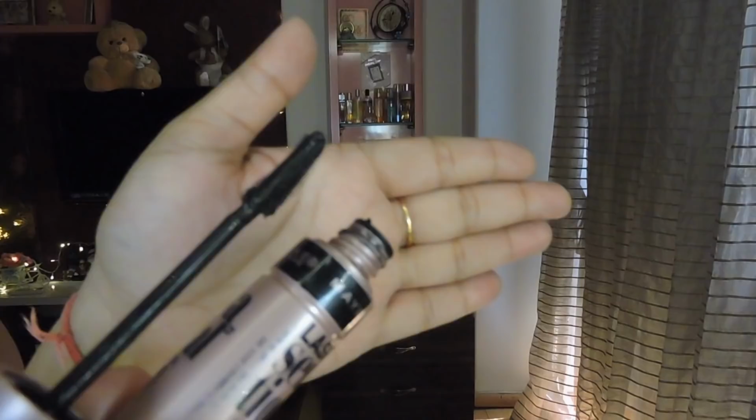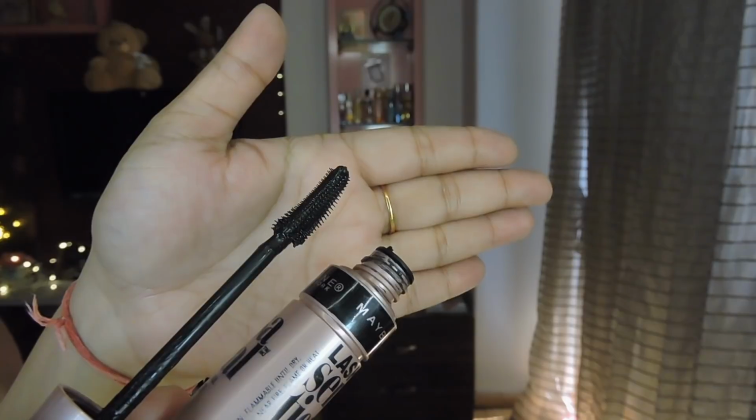Now you guys know I don't wear false lashes that often, even off camera. Like today I have popped them on because I don't have any eyeliner, so I wanted a little bit of drama. I have popped them on, and I don't think I've done a very good job. But off camera also, in my personal life, I'm not so much of a false lash person, so I need a mascara that can actually give a really nice effect to the lashes, and this is what it does.